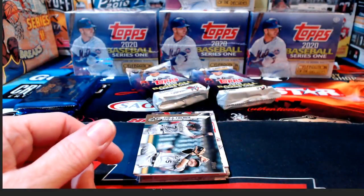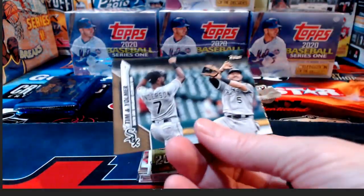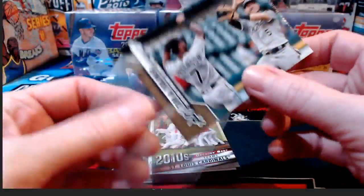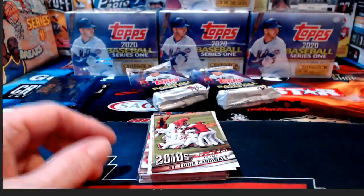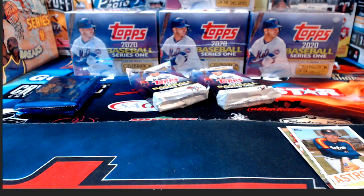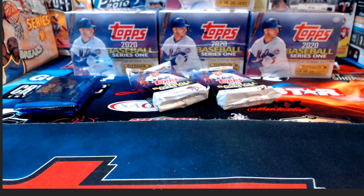Hollow foil, Garrett Cole. He's an Astro on that card. He had a pretty good spring training debut for the Yankees. White Sox numbered to 2020. Cardinals on Decades Best. The Astros and Nolan Ryan. And then base. JDM, gosh, an autograph for the Indians, relic for the Twins, and beyond that, I do not remember, my friend.